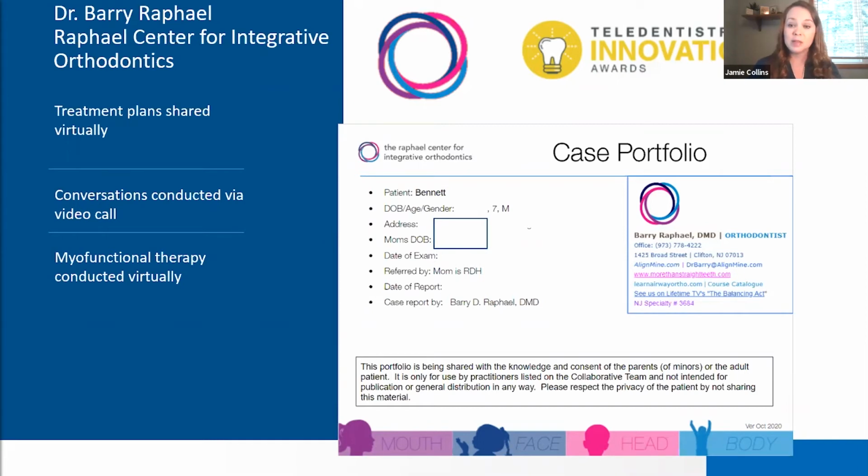From that, he submits a 35-page portfolio on what he sees and his recommendation, really an innovative model on how they're treating patients. And then they had a 45-minute call to discuss the findings and a short visit in the office. So altogether, that 3-hour visit came down to about 45 minutes total.